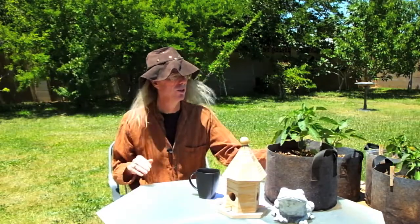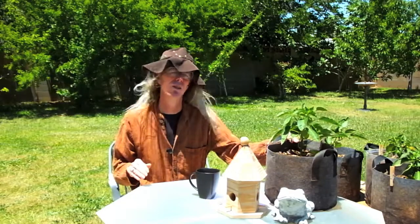So, a nice sunshade over your tomatoes. Now, for your peppers, I put everything in these containers. So I just simply pick these up and move them closer to the house, and that way they're in the shade during the heat of the day. They still get morning sun and afternoon sun, but in the heat of the day, they're in full shade, and that will really help.